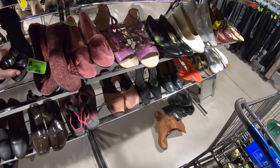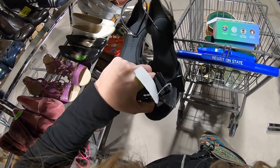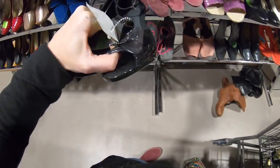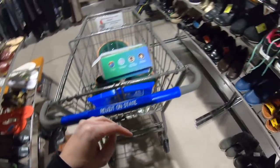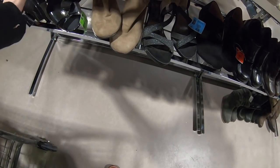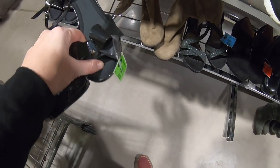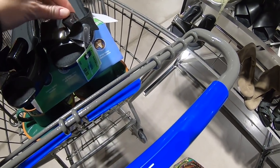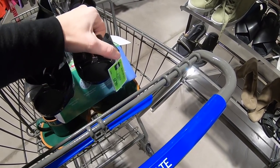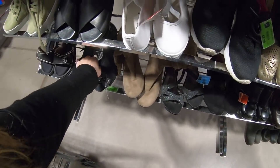So there were only a couple pair of these that sold, and they were brand new. They did sell for like $50. These are kind of close to being new. And I think the pair over here is even closer. That bow is messed up. I might just pass.